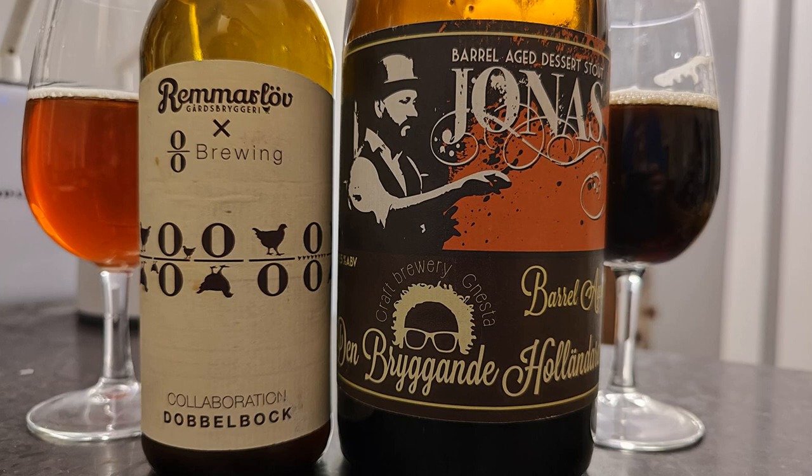So I'm going to read what a friend of the show, Björn, who drank it with me in 2019, wrote. Very present cinnamon. The red wine barrel gives a very, very slight acidity.